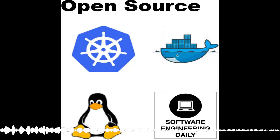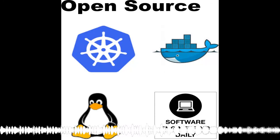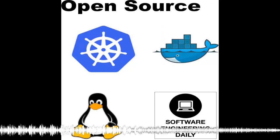But Docker, the CLI was actually pretty straightforward. Right. Once you have it installed.